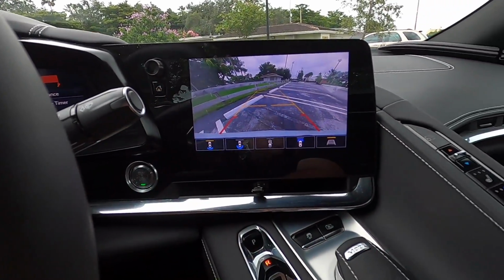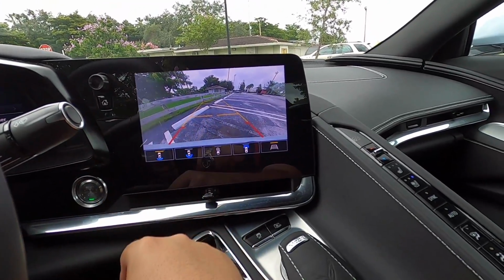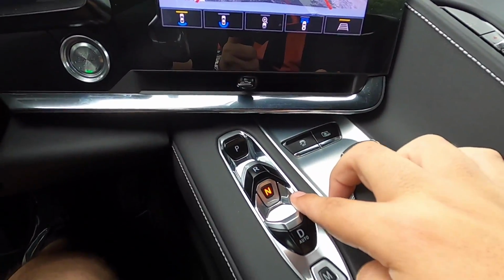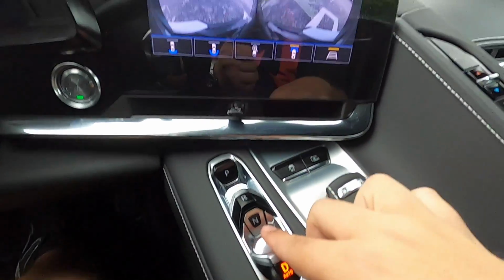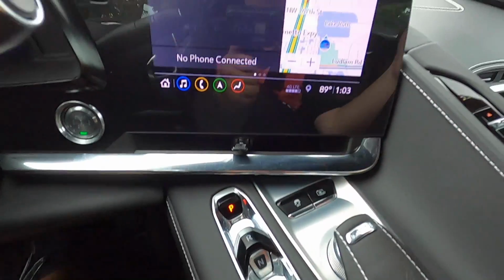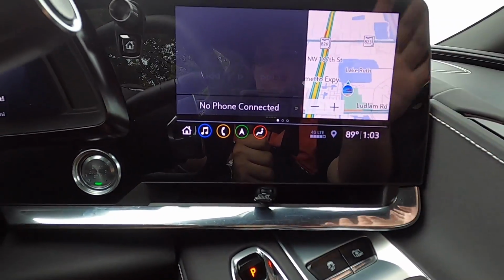So home button obviously takes you home. You touch here, it takes you out of the camera. Oh, well, we're in reverse, so put it in neutral, you can hit the N there, or to drive, you can pull up D, and you still get your cameras. And you have M for manual mode, and P puts it in park. The camera goes away. So it is touchscreen.